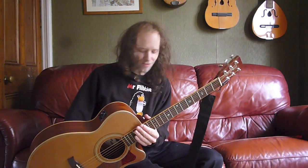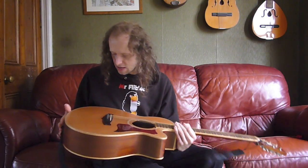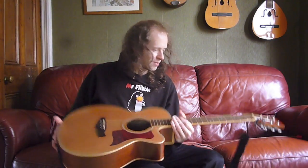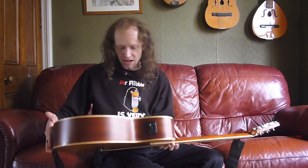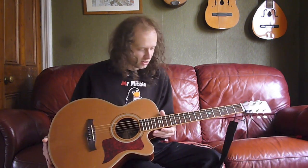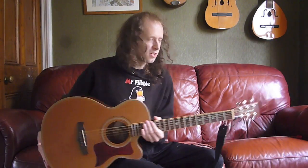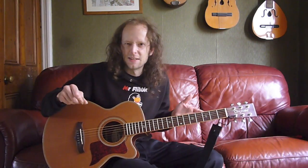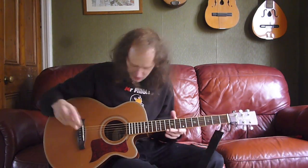I've had this guitar forever, and it's scratched, beaten, battered. You probably won't see it on the camera, but it's had a lot of use. And it's a gorgeous guitar, it's got a satin finish, and I absolutely love it to bits. It reminds me of a Martin. It kind of feels like a Martin, if that makes any sense, like a small-bodied one.